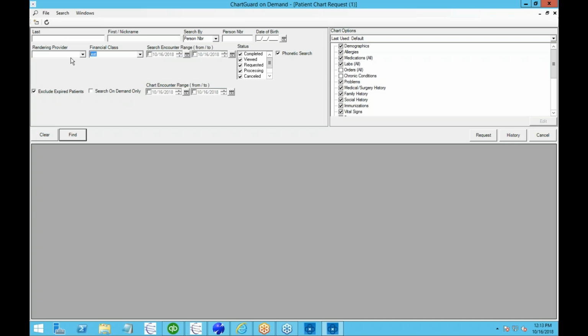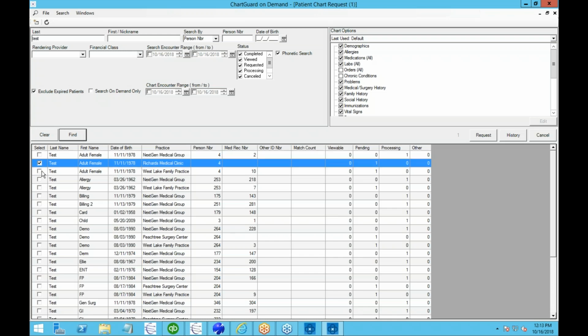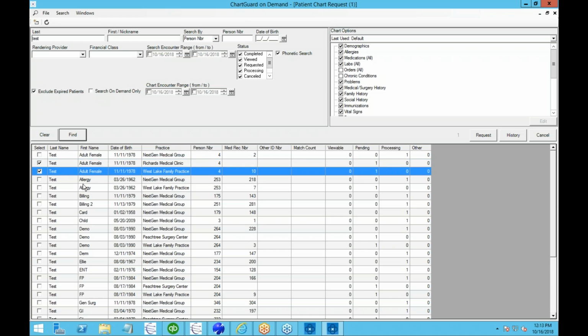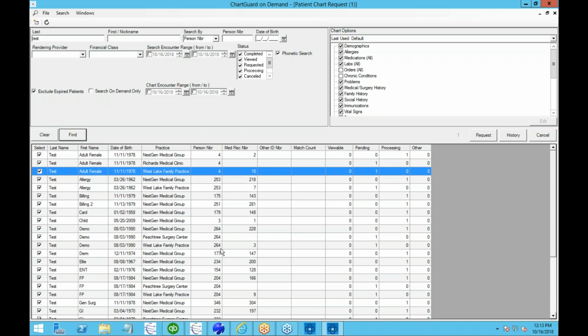And again, we keep expanding how those search fields operate. So in future evolutions of ChartGuard, we'll have new ways to pull those. So I'm going to do a search and pull up our test patient population here. And we'll see there's a number of these that we can pull charts for. Now, if we want to pull just a couple of them, we can click on those. If we want to pull all of them, we can right mouse and do a select all. And then we can submit them to be requested.